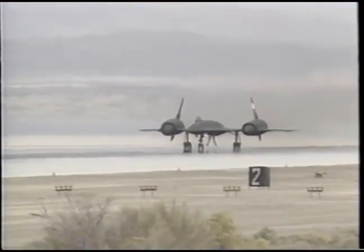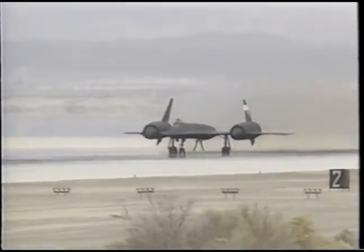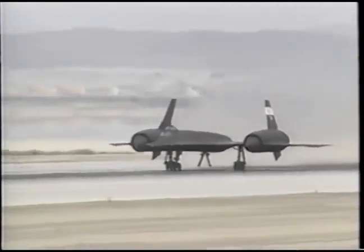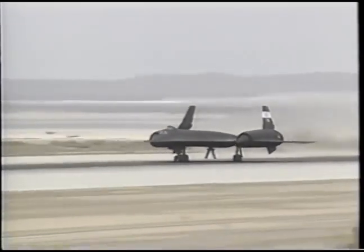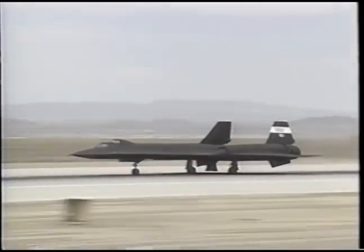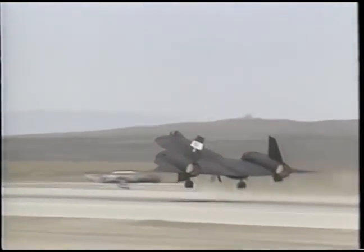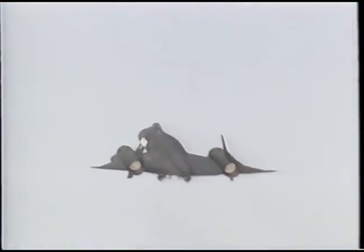Up. Full afterburner. Nose wheel steering up to about 120 knots. 215 knots, rotate to 10 degrees. Lift off at 230 knots. Gear up in a hurry, can't exceed the gear limit speed of 300 knots.